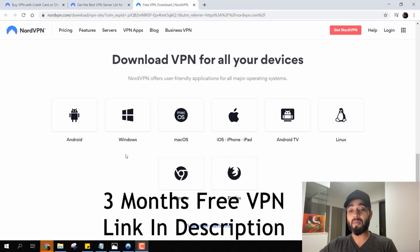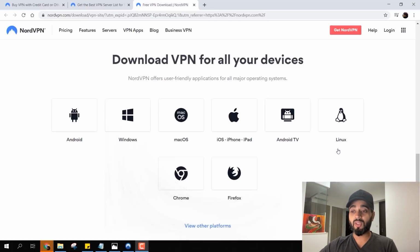As you can see, it has application support for almost all possible platforms, be it for Android, Windows, Mac OS, Android TV, Linux. So even in the case you want to access Netflix on say your Android TV, you can just have the app installed on Android TV itself, change the country right there, and access whichever Netflix you want. All right, so that's one of the good reasons why NordVPN is a good fit.